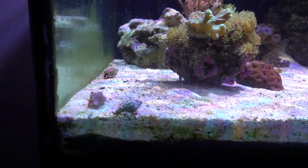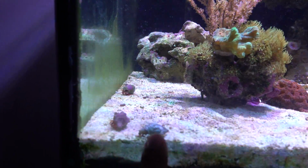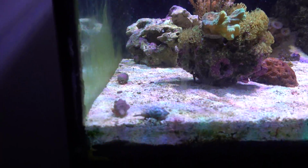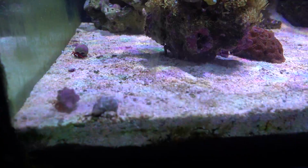And the reason I can tell this is a whelk is due to its shell shape. Note that it looks like a football. It's a little bit more elongated. And also check out the flesh color. It's almost black, so it's a lot darker.